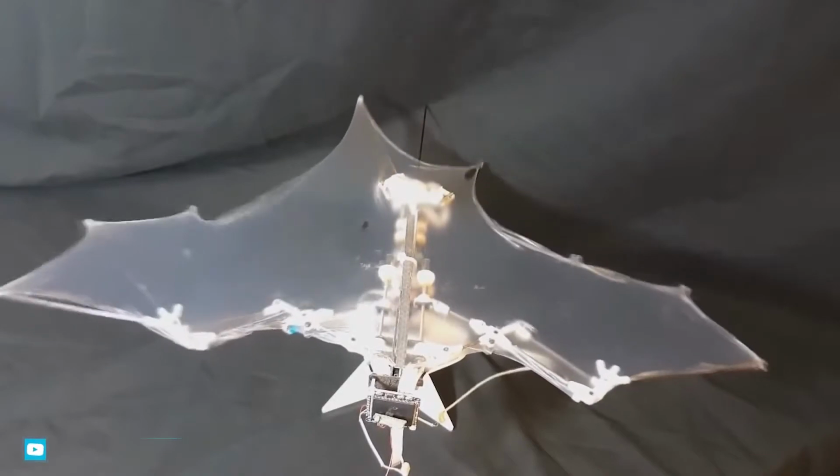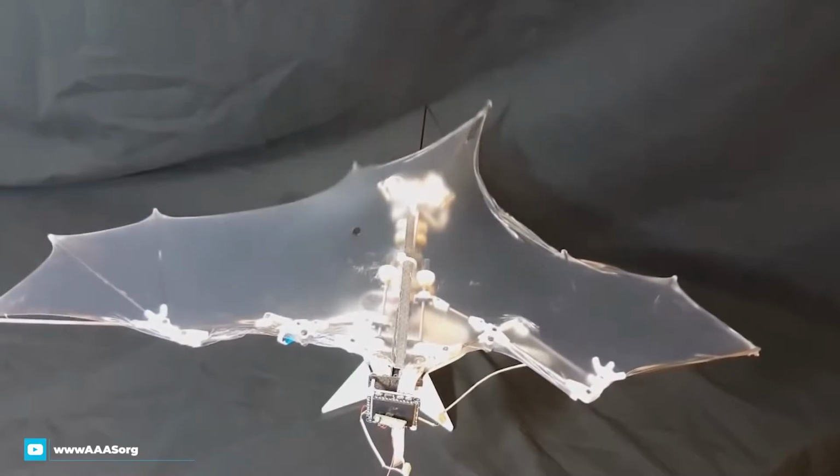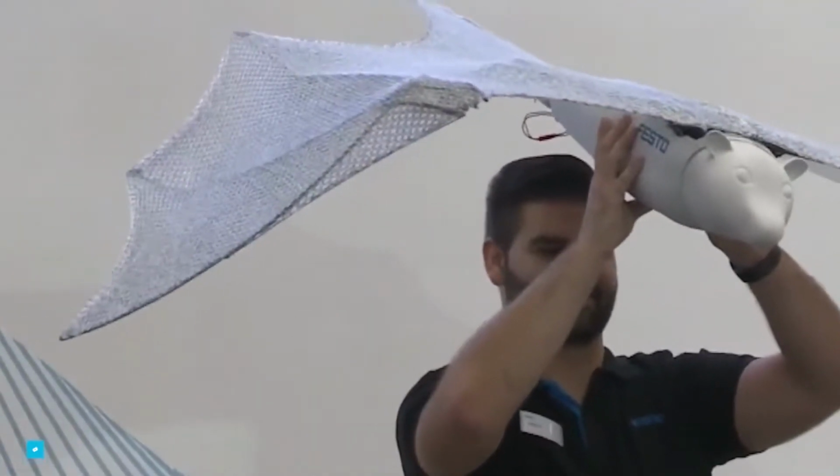The Batbot can't ascend yet, but its onboard computer and sensors allow it to carry out glides, turns, and dives. What uses could a robot bat have?